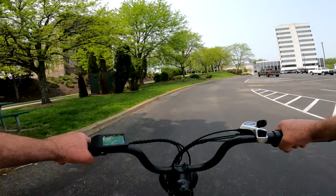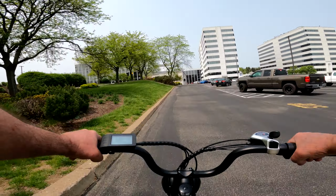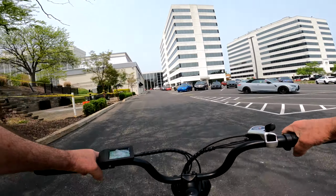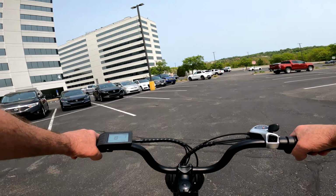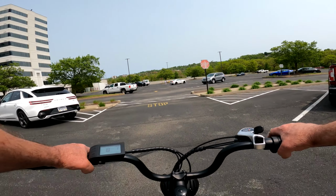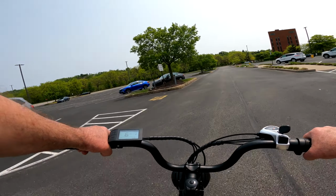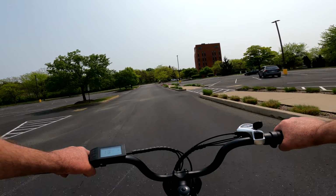I'm not much for doing pedal assist with this thing, to be honest. I mean, it pedals fine. I just think it's so much fun to ride with just using the throttle, to be honest with you. I think this is mainly a throttle type of bike. Not that it doesn't pedal, it does. It even pedals pretty decently, even without the power, down in pedal assist zero, because I already did that on the unboxing ride. But it's just so much better just riding it as a throttle bike. That's what I would suggest.